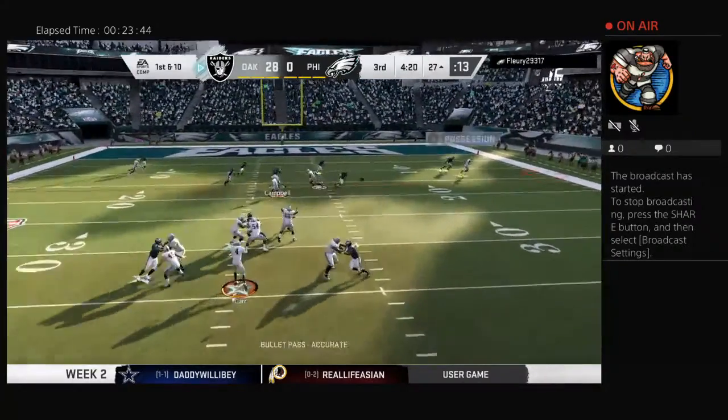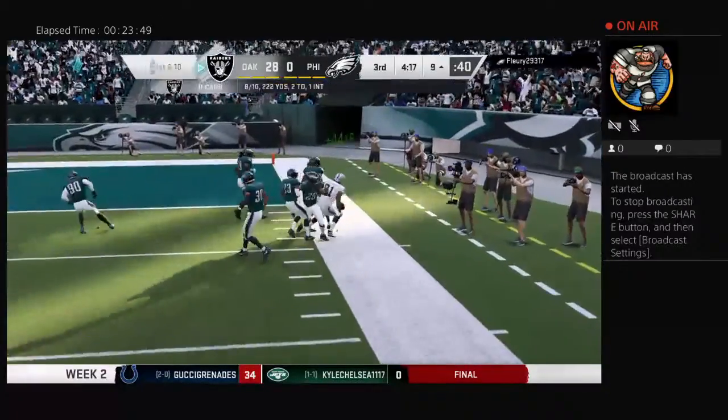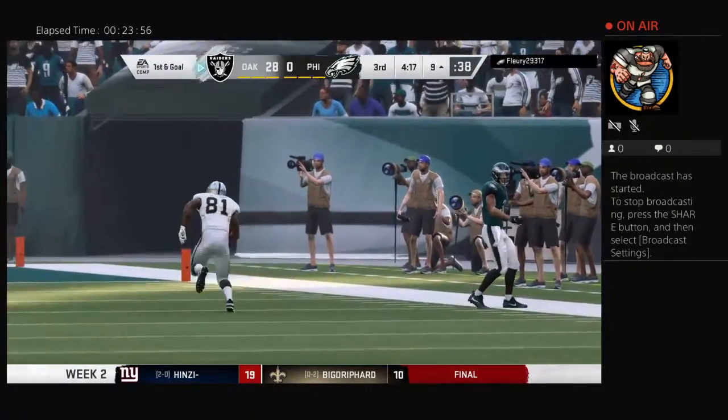On first down, Carr. And he's got his man on the out route. And he'll head out of bounds inside the 10. Mark him down at the 9. 17 more yards on that one as they keep the drive rolling.